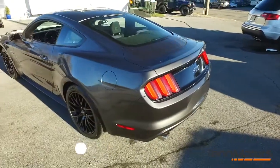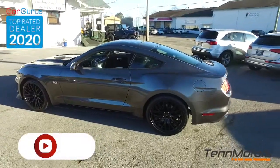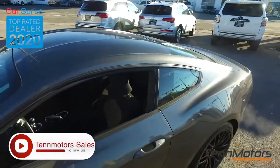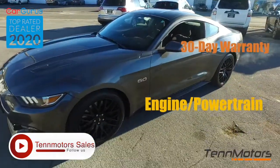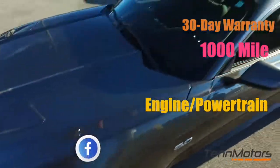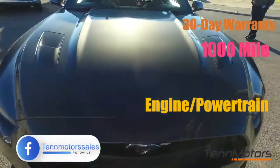Today, Tenn Motors proudly presents this beautiful 2015 Ford Mustang GT. Lots of upgrades. This thing is absolutely amazing. You get that beautiful interior. You got your CD, MP3, AM/FM stereo system, super low miles for a 2015, barely 29,000. Of course, you got those alloy wheels, upgraded Brembo brakes, super cold AC, still blowing out Arctic air.